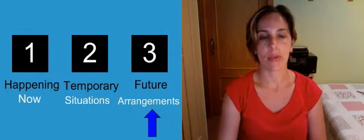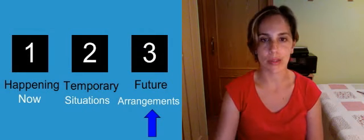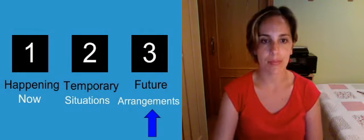We also have to remember that the present continuous is sometimes used for the future. So we can say we are leaving tomorrow. Okay, so even if we use the present continuous, it's not for the present, but for the future. So the category would be future arrangements, to talk about future plans or future intentions.